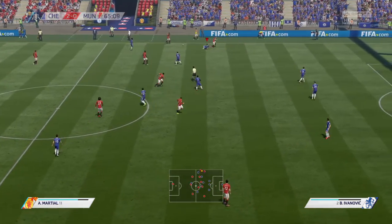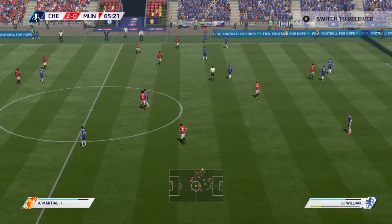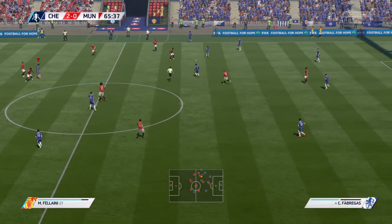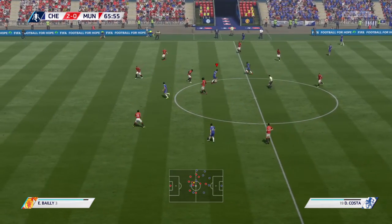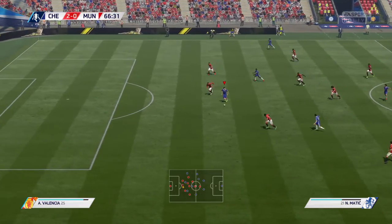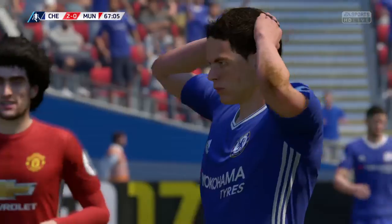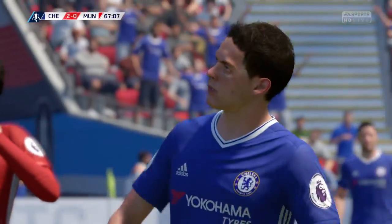Pogba. It's gone out for a throw. Here's Fabregas. Diego Costa. Eden Hazard. And it's going to be an attacking move, this, from Chelsea. The shot's on! High and not very handsome.